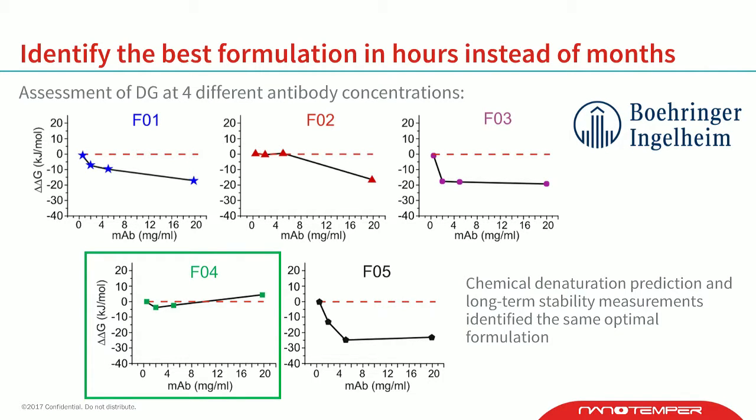Now, what we did in parallel to these measurements was also thermostability measurements and aggregation measurements, all done on Prometheus, all done in a day, and they all agreed that formulation number 4 should be the best one. And then, of course, as a confirmation, Boehringer used those samples in those formulations to store them for a year or a year and a half, and after that came back to do their normal measurements that they would do with these types of samples, turbidity, monomer content, and such, to check where aggregation had happened, and they also found that formulation number 4 was the best one.